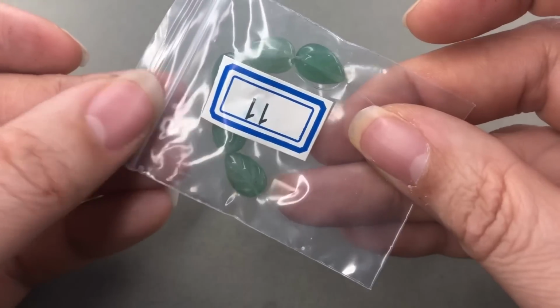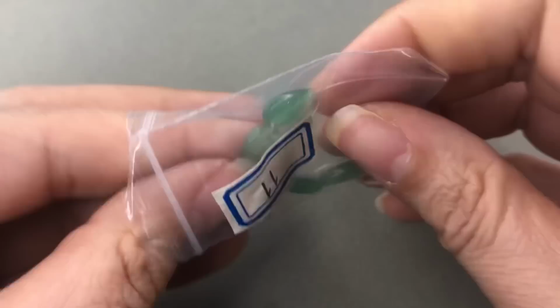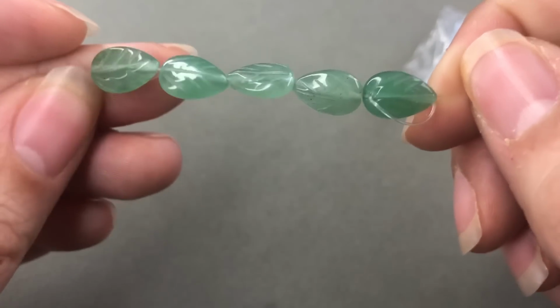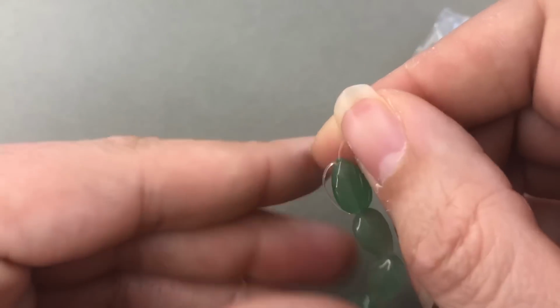Number 11 is a 5-piece strand of approximately 12 millimeter hand-carved green aventurine leaf beads. Well, we know I love leaves, so those are really cool. These could be nice on a chandelier earring.